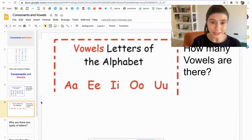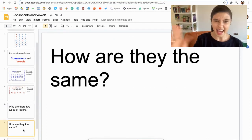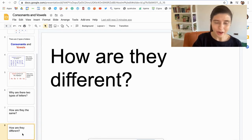Vowels, on the other hand, are A, E, I, O, U. Let's count to see how many vowels there are. 1, 2, 3, 4, 5. Only 5 vowels. You might be wondering, why are there two types of letters? How are consonants and vowels the same? And how are they different?